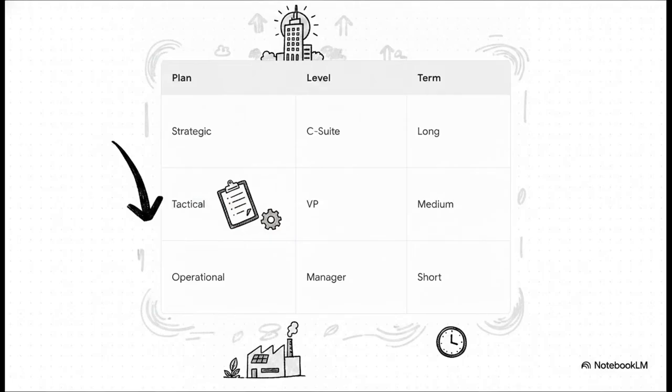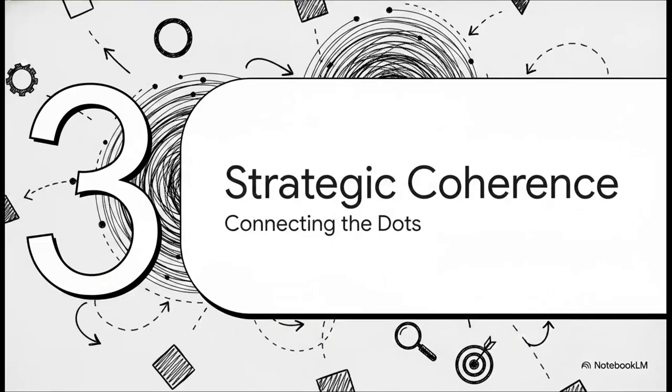Now, notice how planning cascades down this hierarchy. Strategic plans happen up in the C-suite for the long term. Tactical plans happen at the VP or director level for the medium term. And operational plans happen at the managerial level for the short term. This shows exactly how high-level strategy translates down to daily on-the-ground tasks. If the C-suite decides to shift to renewable energy strategically, the VP then creates a tactical plan to source new suppliers. And finally, the factory manager creates an operational plan for the Tuesday morning shift. It's all connected.